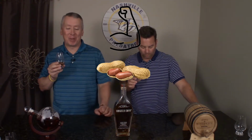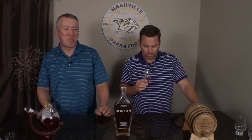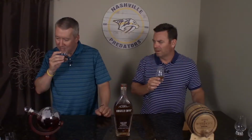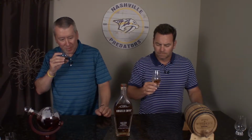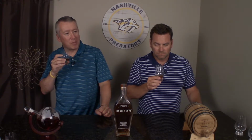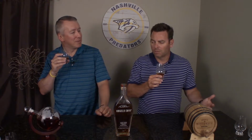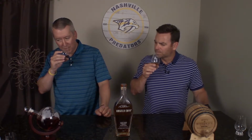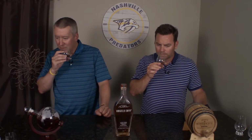Oh yeah. It's strong. That's a very strong peanut flavor. Very, very strong. That dusty nut type note. That's overpowering. That's about it. I was expecting more of a ripe fruit from the port. With the port, you'd think you'd pick up some of that grape or something sweeter. But I get peanut to the nose, I get peanut to the taste.